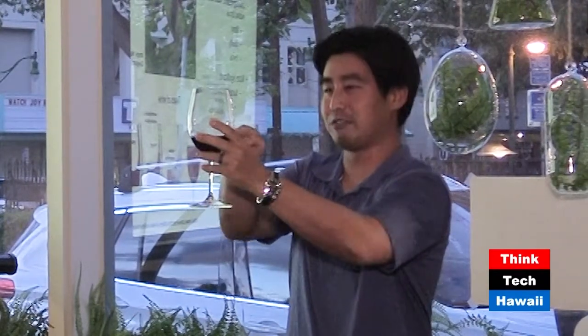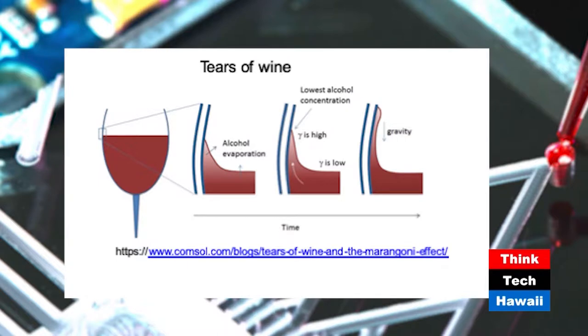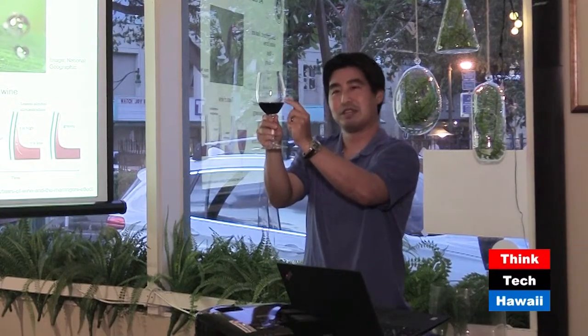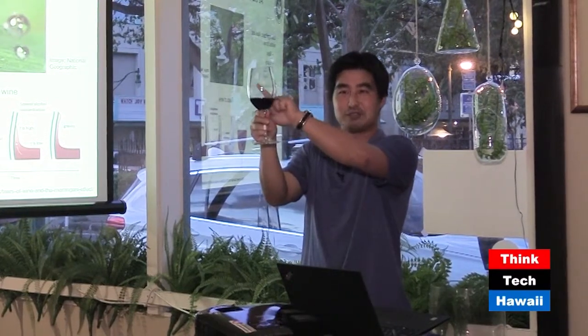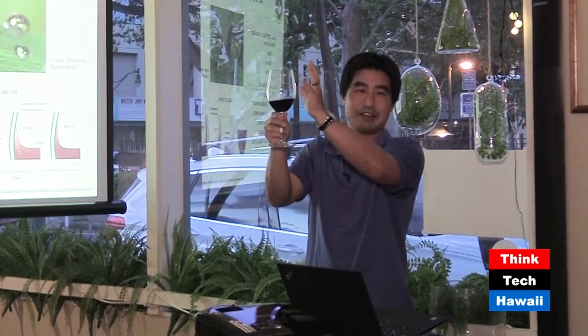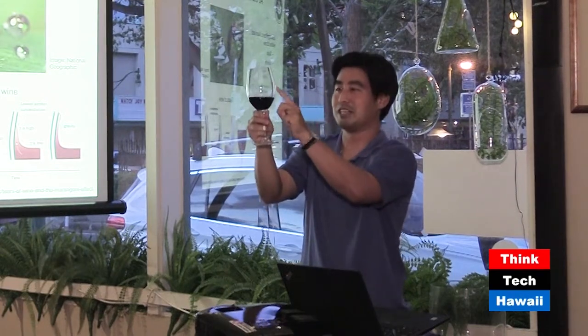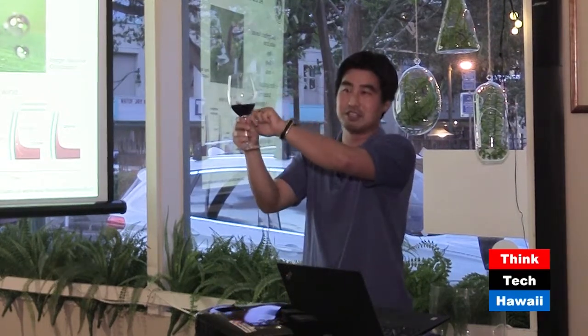So right at the edge of your glass, you're creating a ring of higher surface tension right around the edge of your glass that pulls up the liquid against the force of gravity. Eventually, once that liquid is pulled up high enough, gravity takes over again and then starts pulling it back down. And that leaves behind these tracks that you see here.